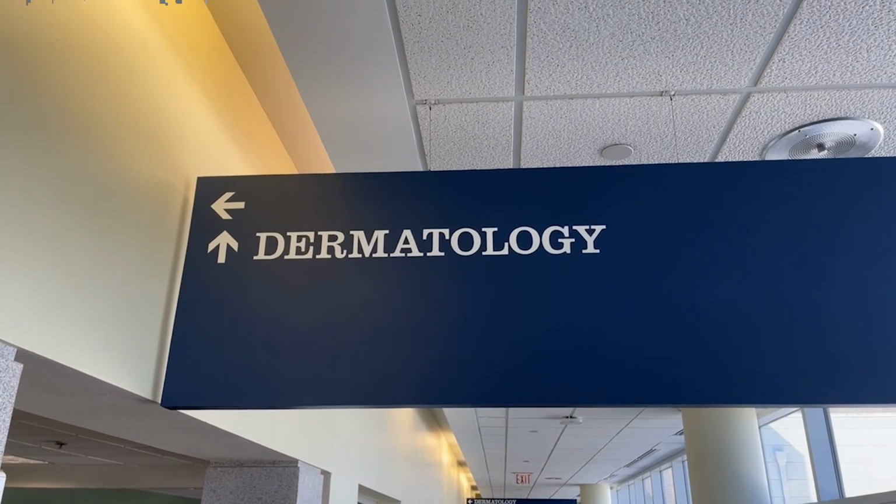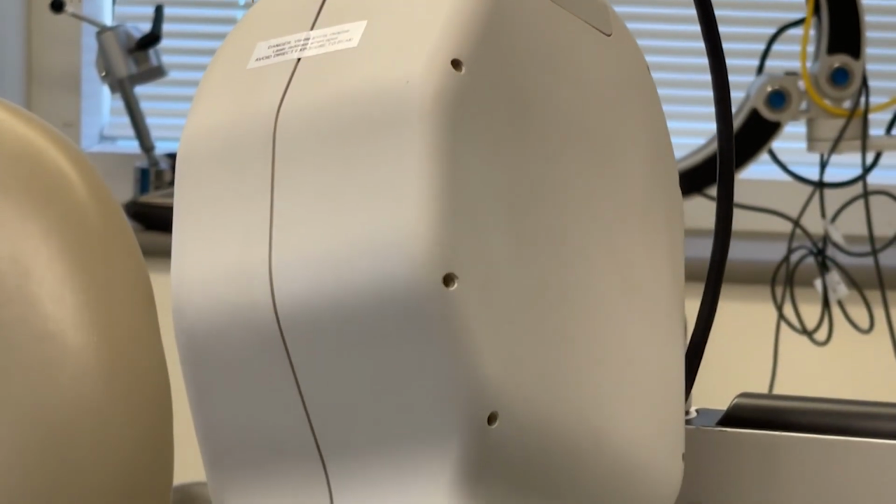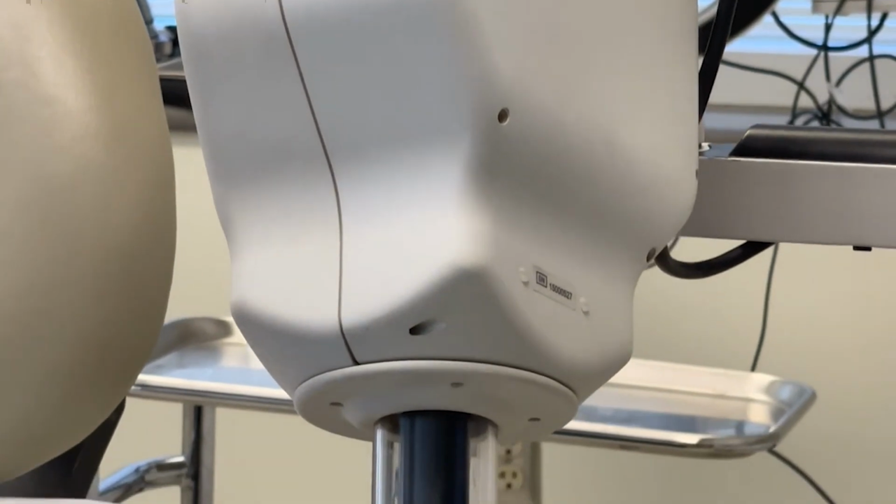I noticed a place on my arm that was a red mark that bled every now and then. It has started getting bigger. So I just decided that there was something not right about that. So that's why I decided to make the appointment to come here to the dermatology department.